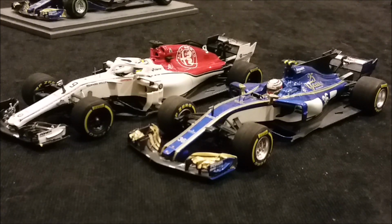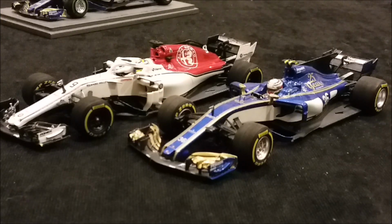Antonio Giovinazzi, though, I've had this car for a while. I don't remember if I ever took it off the base when I got it. I think I did, and then I put it back on the base just because why not? If you're going to take them off the base, leave them off. Don't ever take the base off again once it's on. It was a mistake. I must have screwed it on so tight.